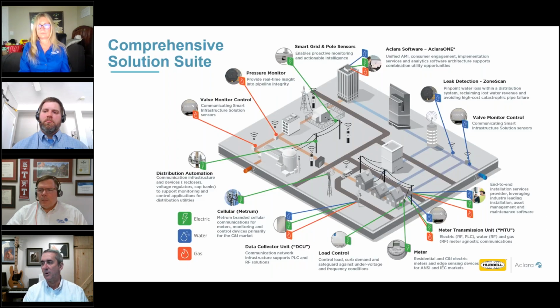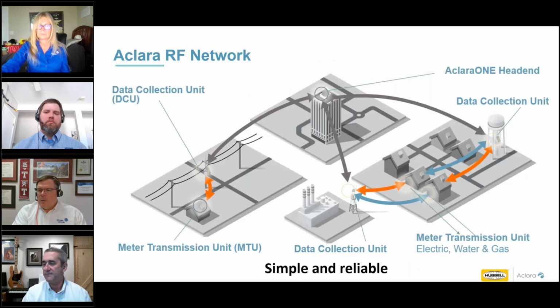All this is intended to point out is that the Aclara AMI system is quite capable of multiple processes, multiple products. We are a water, gas, electric capable single network with a whole variety of other things we can add to it, whether it's sensors or controls and so forth. This is very dense on purpose, simply to show all the different things we can do on the Aclara AMI system. But the core of it is very simple.